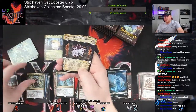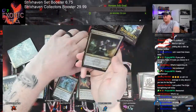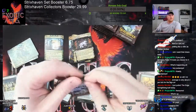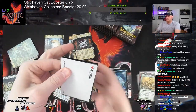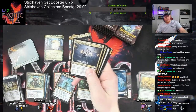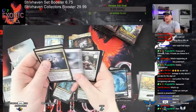Witherbloom Command, Divine Gambit, Blood Researcher foil, and a Gaia's Anthem. That's a nice list card. Fracture, probably the best uncommon in the set.